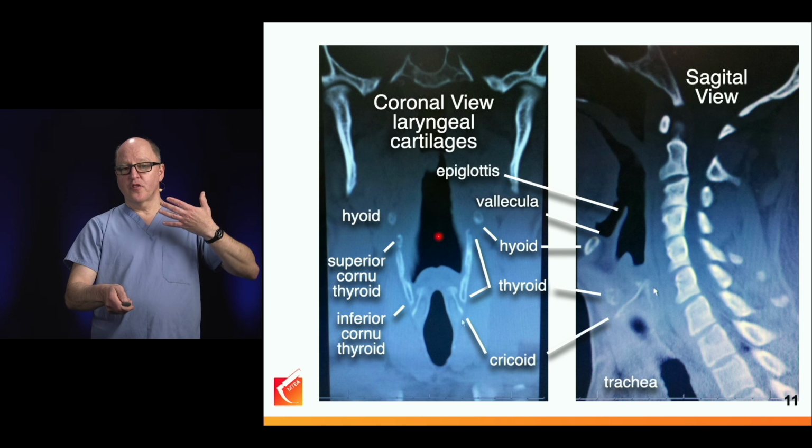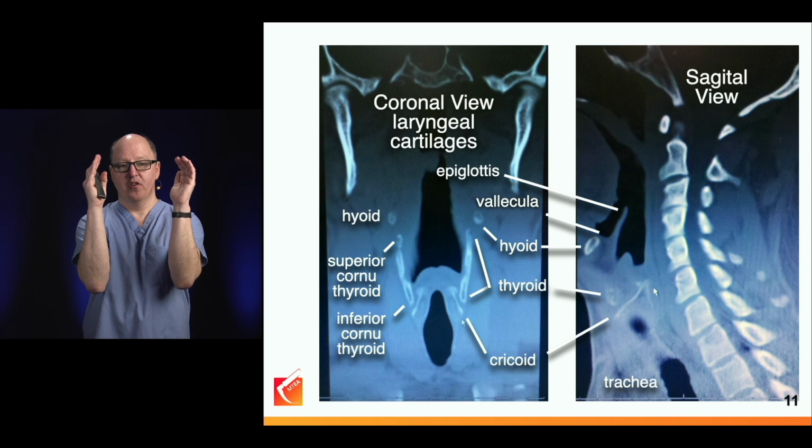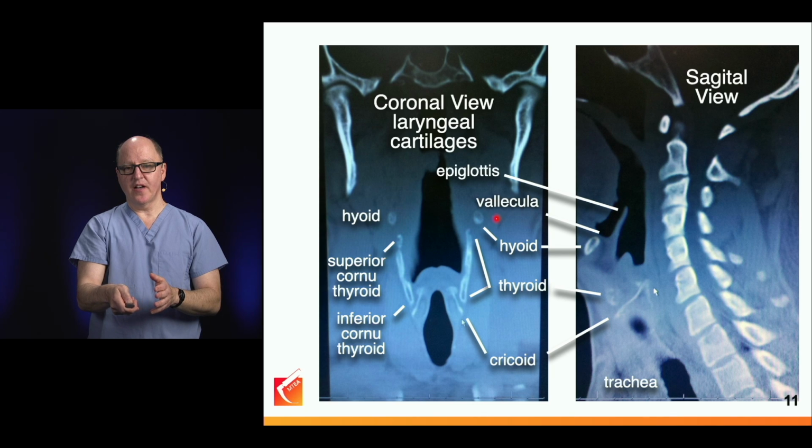going a little further back in the neck, looking at coronal, what happens with hyoid, thyroid, and cricoid, where my elbows are, this is a rhomboid set of structures. So we've got the hyoid, we've got the superior cornu of the thyroid going all the way up to the hyoid, and then we have the inferior cornu of the thyroid, and it is overlapping the cricoid on either side.